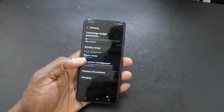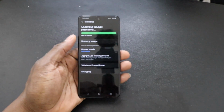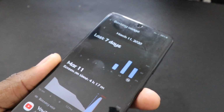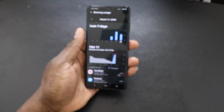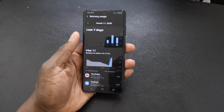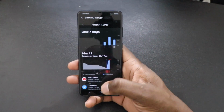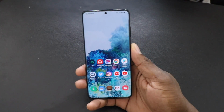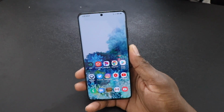So here's what I want to talk about with the battery. Now, the battery, this is day 3. This battery is going to be impressive. It's good, man. It's going strong, and I don't think I'm gonna have bad battery on here because it has a 4,500 milliamp hour battery inside.